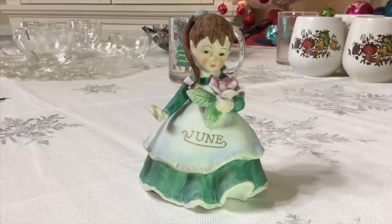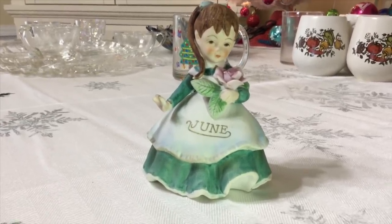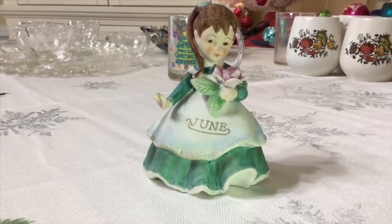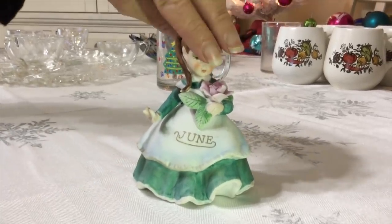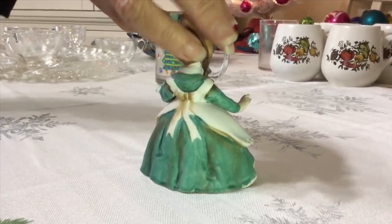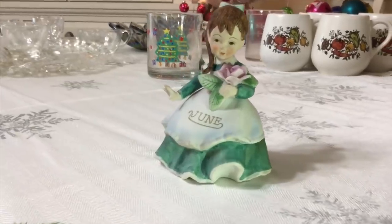Picked up another hand-painted ceramic birthday girl, or actually she's a flower of the month girl. Has the Lefton label on the bottom. Flower of the month series. Like I said, I believe they date to the 1980s. This one's in perfect condition on this side and perfect condition on that side. Usually I find that they have a chip or two here or there. This one does not. They sell for about $12.